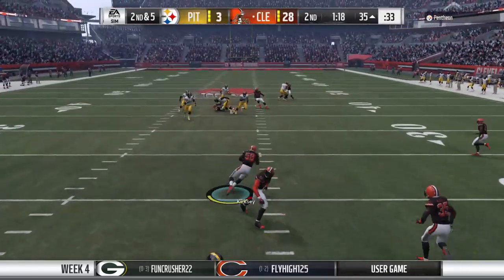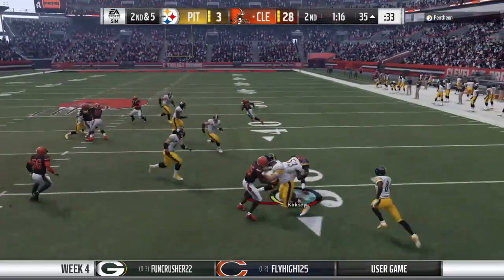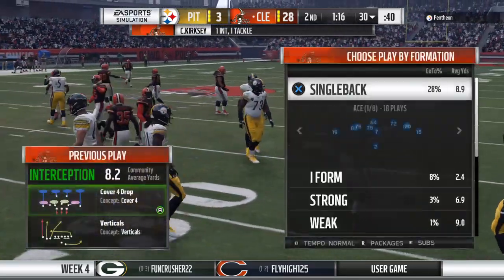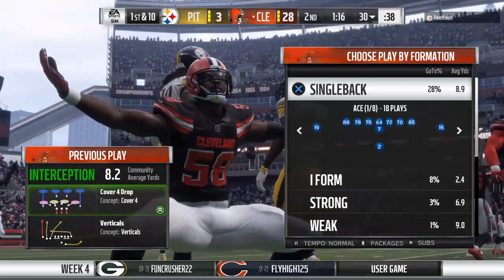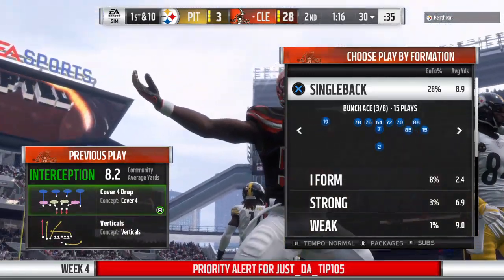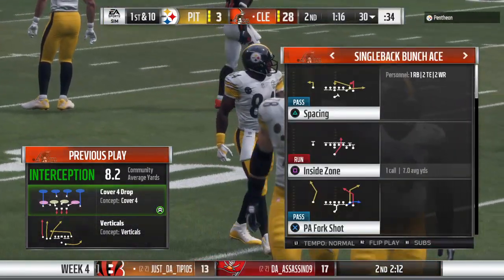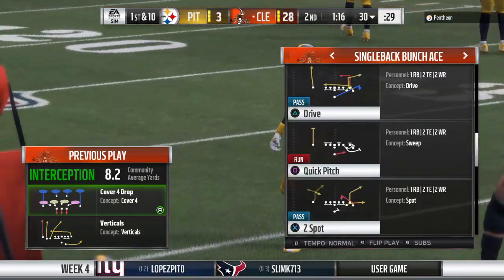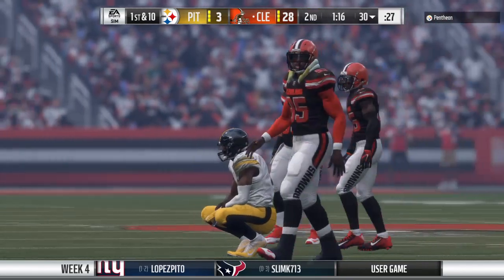Trying here for Bryant, and it's intercepted. Picked off at the 20. And he will return this one to the 30-yard line. Well, this is a defense that can confuse even the best of quarterbacks with their zone schemes. And here you've got a linebacker that's going to stay at home and just sit down in that zone. And this one basically comes right to him.